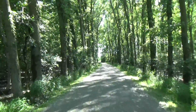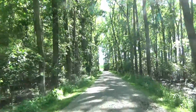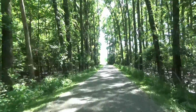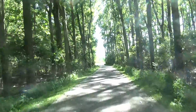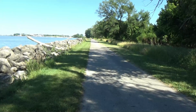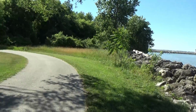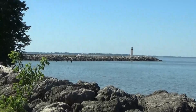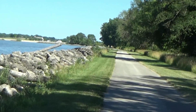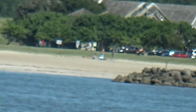They have this paved biking trail, which is a very nice shortcut between the campground and the beach. I think it's just a little over a mile one way from the campground to the beach if you take this shortcut. This biking trail also goes right along the shore here which is pretty close to the campground. And out here you can see a lighthouse. How about that? It's actually a different route to the beach, which you can see way over there.